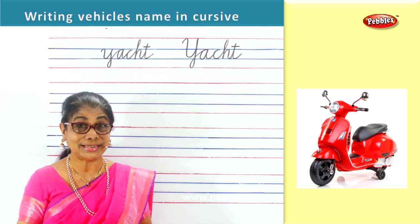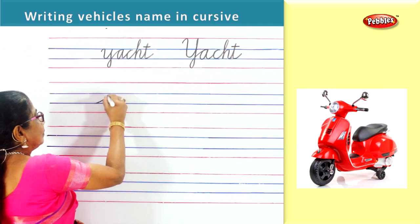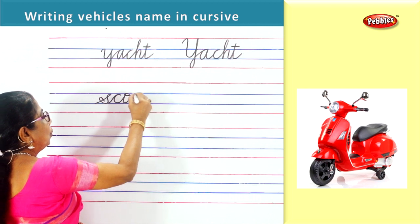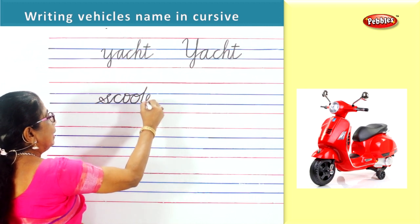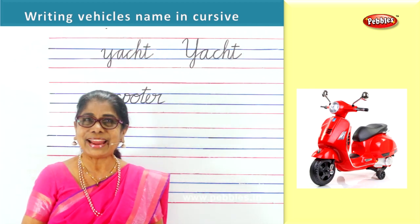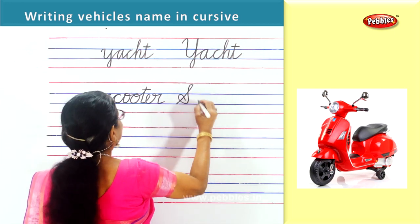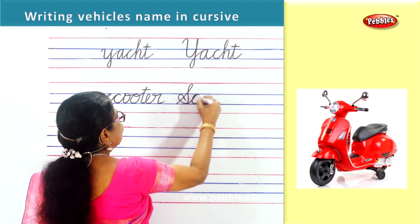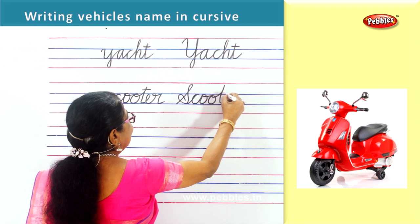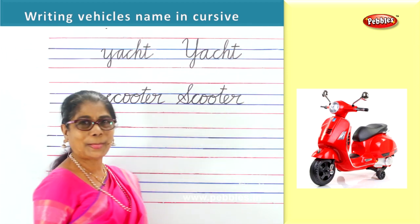S-C-O-O-T-E-R, scooter. Yes, let's write. S-C-O-O-T-E-R, scooter. Shall we write the S capital? Good. S. C O O T E R, scooter.